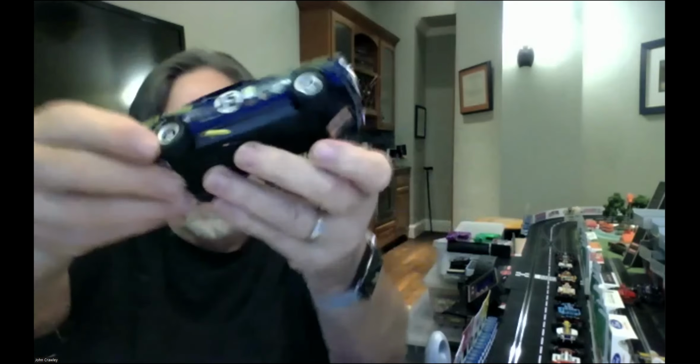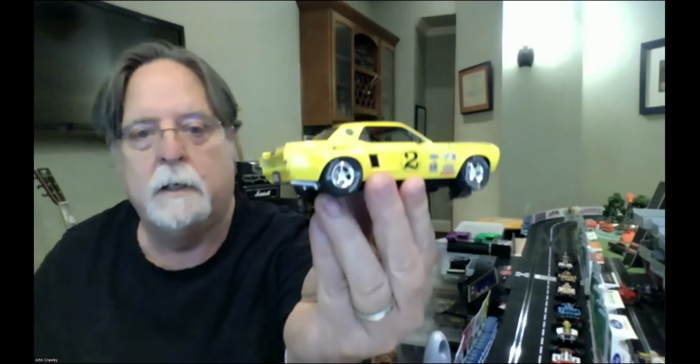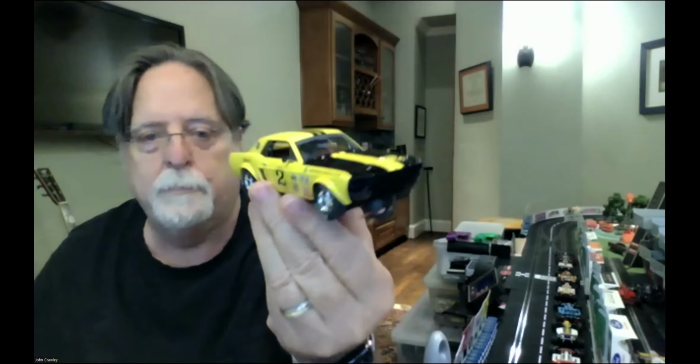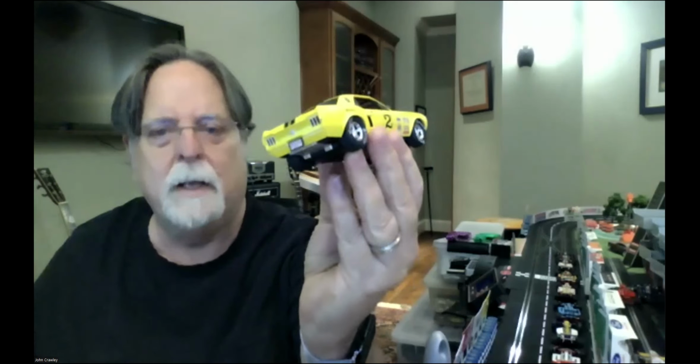These are still on the Pioneer chassis. They haven't changed any. And then the last was the yellow. These are good cars, and you can just drop some Carson chips into those and run them around if you want. They're really fast. I was very pleased with them. They handle quite well.